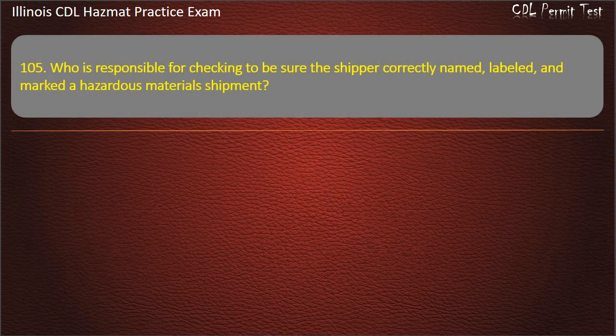Question 105. Who is responsible for checking to be sure the shipper correctly named, labeled, and marked a hazardous materials shipment? Carrier. Manufacturer. Shipper. Answer. Carrier.